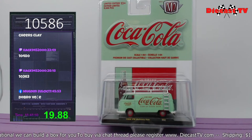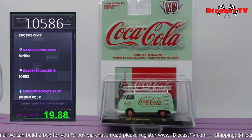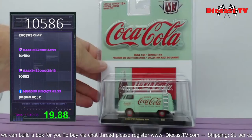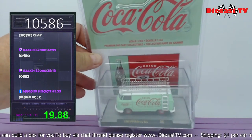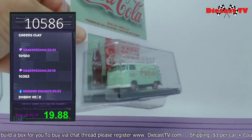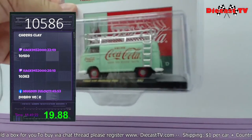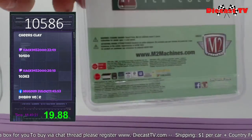Okay, folks, Krista here. This is one of my favorites. I love the nostalgic logoing on this. It was from M2 Machines, Coca-Cola, of course, and then you have the 1960 VW delivery van. Have those big racks up on top, the chrome ladder on the side. Take a look. Love the color on this one, too. Of course, the Drink Coca-Cola logo in the back. Card's in perfect condition.